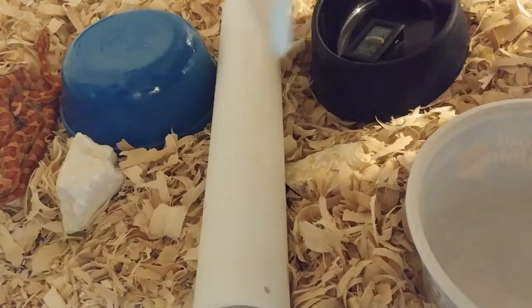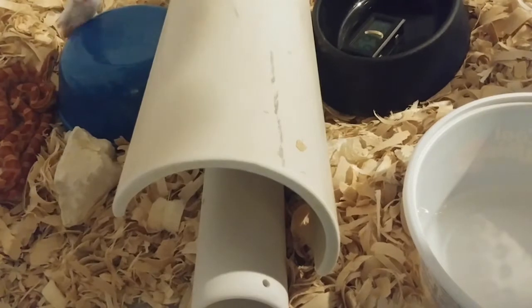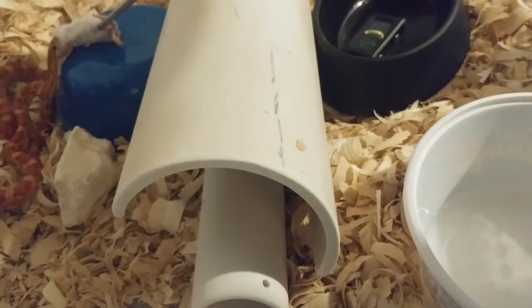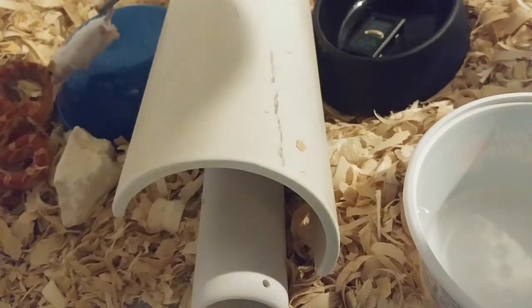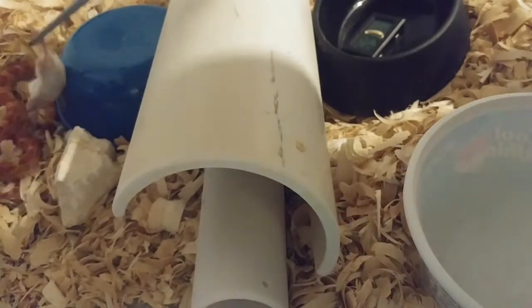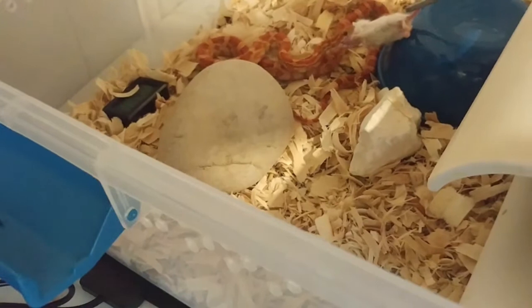Oh, looks like she was right there, ready to eat anyway. She was going for it. Come on. You can eat it. It's not too big for you. It's big, but you got it. And bring you over here? No, you're not going to let me pull you around. It's on the camera. There she is.